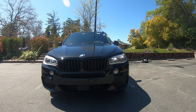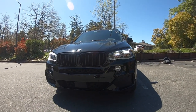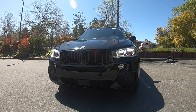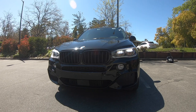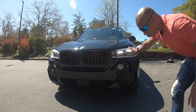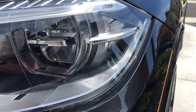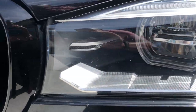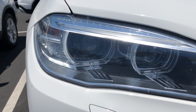So these lights aren't flickering like that in real life. That's just the camera. These are the headlights, and this is what it looks like when they're on. These are the LED headlights. I think xenon comes standard with it. With the xenon, you get your traditional headlight through a projector. With this, it's almost like a halogen reflector, which I don't get. I'm not saying that these lights are bad, but I don't get the sharp cutoff like I would find with the projector light.